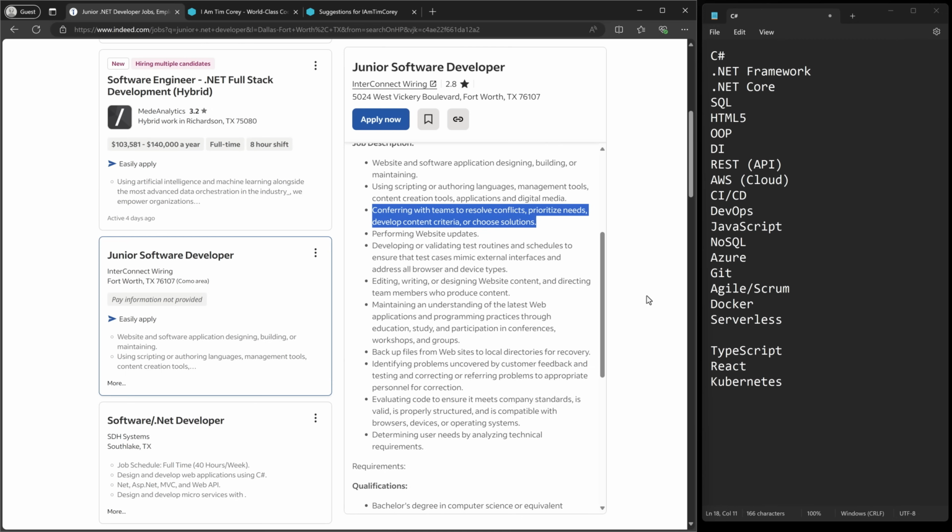This is how I see a lot of resumes come across my desk. You put these things in here saying, oh, that's a cool bullet point. I know how to confer with teams to resolve conflicts, prioritize needs, develop content criteria, choose solutions. What does that mean? How is that actionable? How do I know to evaluate that? How do I identify what that means for me? That's a useless bunch of fluff. Take it out. Okay? So this posting right here, it's not a great posting.